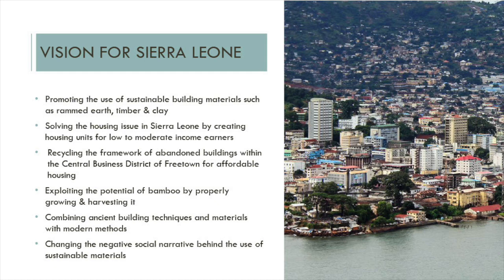We'd also look to debunk the negative social narrative on the use of these sustainable materials. A lot of people don't know that they can be used as building materials, but they would rather use concrete, as they think it's a better material, when in fact it's not. They could all be used for the same purposes.